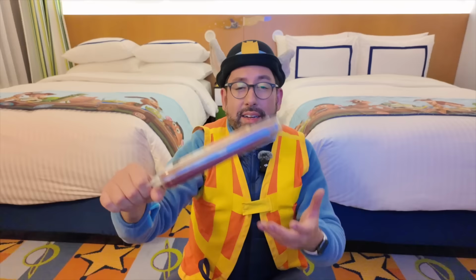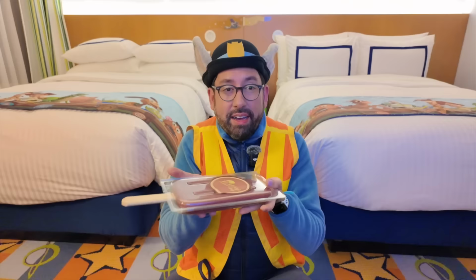I don't know how I'm gonna finish this popsicle marshmallow thing. I'm serious, this thing is hefty. There is some heft to this.